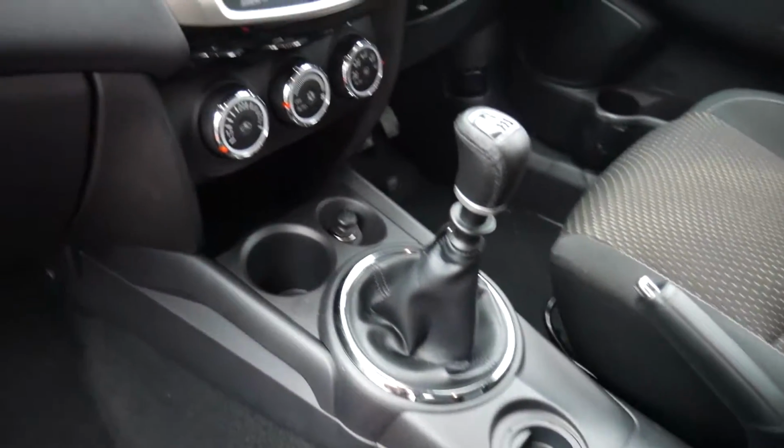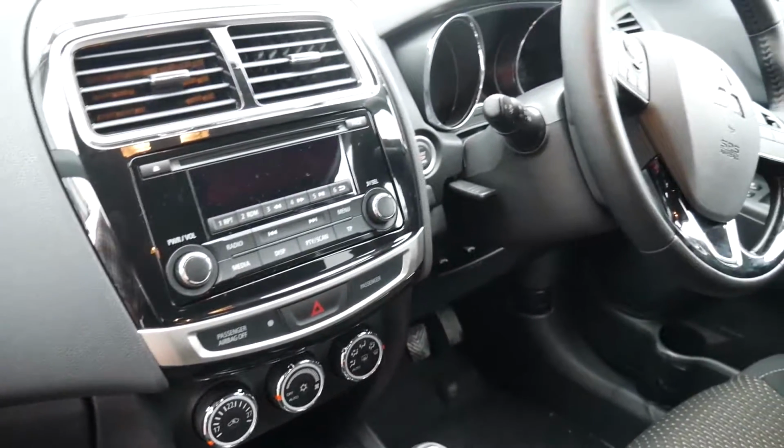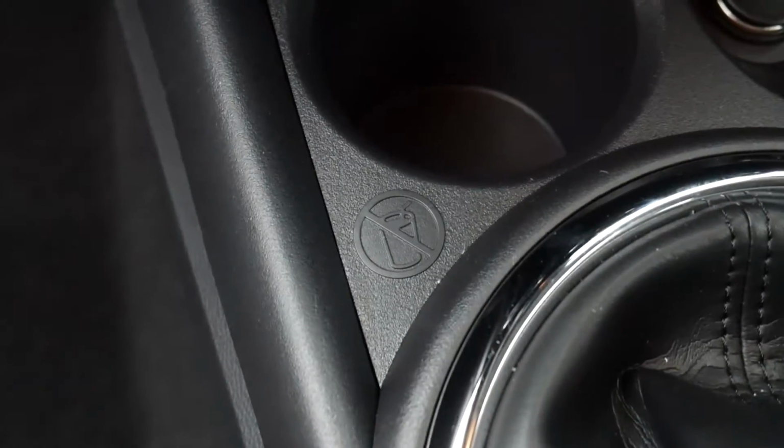Did you say earlier that the handbrake you thought looked a bit cheap? No, that was in the Subaru. But this also, now you mention it, it's a bit cheap. Yeah, isn't it? Also, oh my god, this really frustrates me in this car. The "don't put your drink in the drink cup" sign. Yeah. What's that about? Come on, Mitsubishi, sort it out.